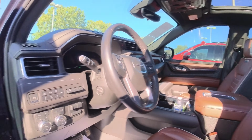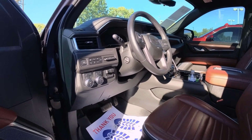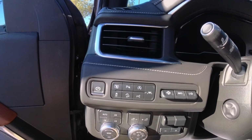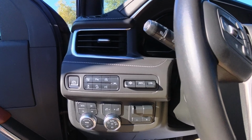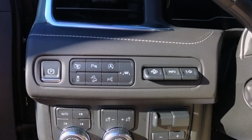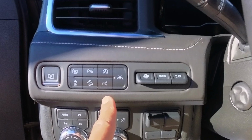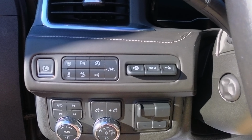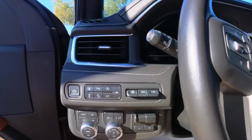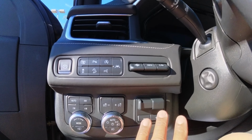So I'm gonna be looking for things that's wrong with this vehicle, because this 2023 vehicle got traded in. Maybe they were able to get a good deal on a Hellcat Durango or something. Parking brake, 360 camera, electronic stabilization, hill descent, parking assistance, automatic start stop. Some people automatically turn that off as soon as they get in the car. Lane departure assistance, heads up display, info, brightness, lights, trailer stuff right there.